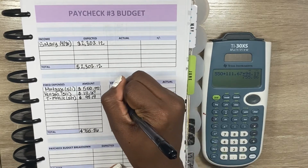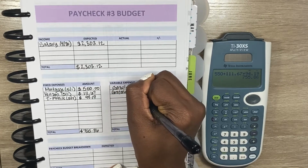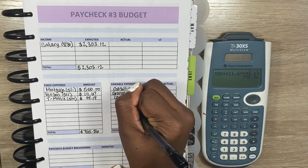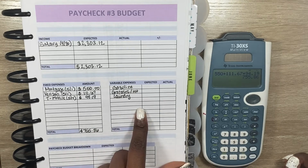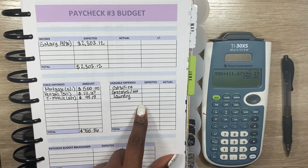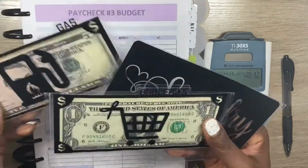Then I have groceries, which includes household. And the third one is laundry. All right, so I do have my typical standard amounts for each category. For gasoline, I like to make sure it has $90 in there. Which it does currently, so we can check in with my cash envelopes, which are right here.